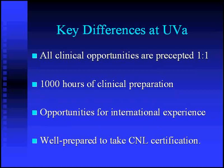We offer the opportunities to go overseas for the community health course. And this year we have students in Africa, in Latin America, and in Europe doing their experiences in community health. We'll teach the didactic part of the class, a lecture, in Charlottesville in 2 weeks, and then give students 6 weeks to do their clinicals either in Virginia or elsewhere. The program is also well positioned to take the CNL certification exam at the end of the program.